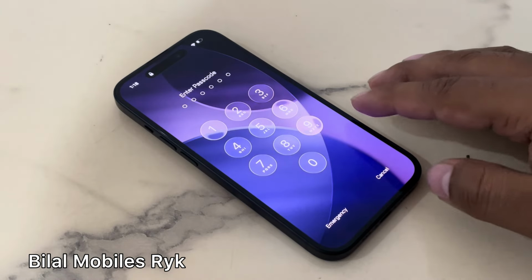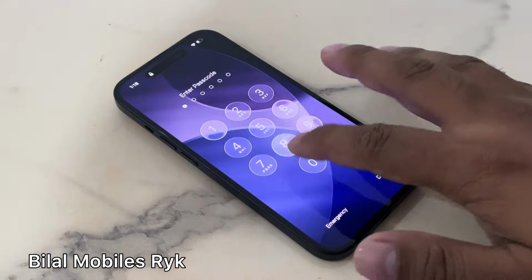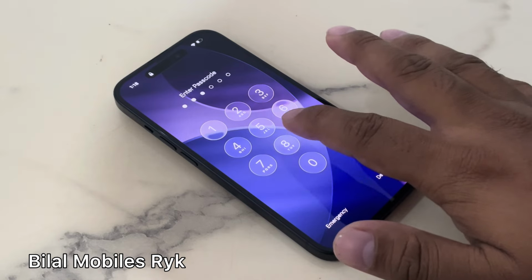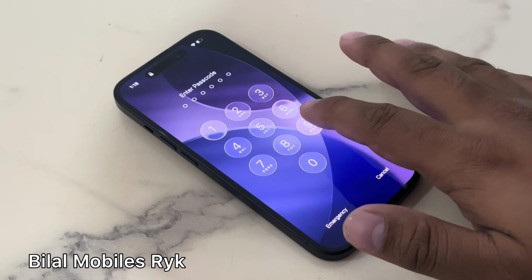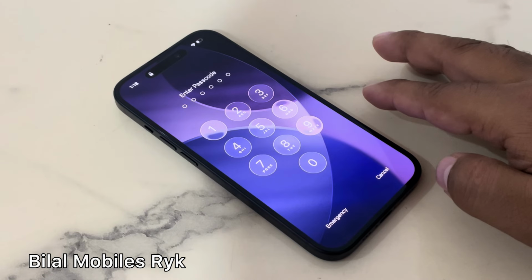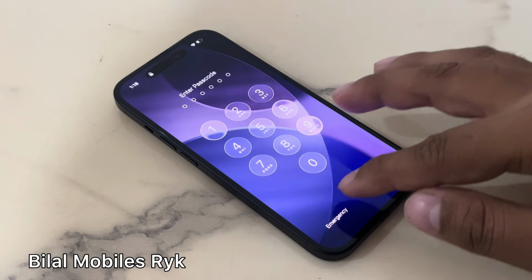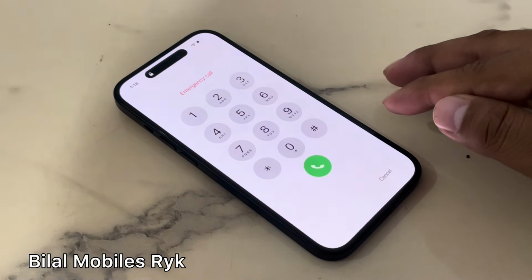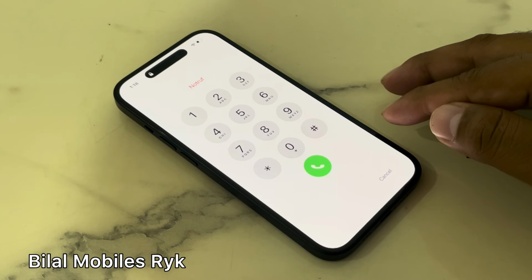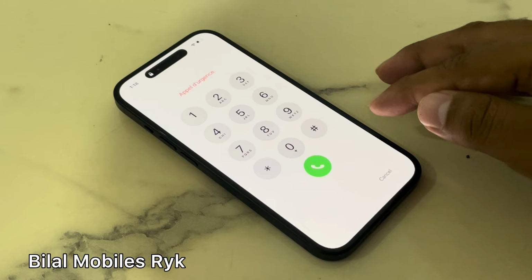First of all, you can see on screen the iPhone is locked with a passcode, and the passcode is 6 digit. If your iPhone is locked with 6 digit, 4 digit or alphanumeric, keep watching the video until the end and follow all steps. Simply tap on the emergency section. Make sure your iPhone is connected to a smooth and stable internet connection and enter the secret pin.